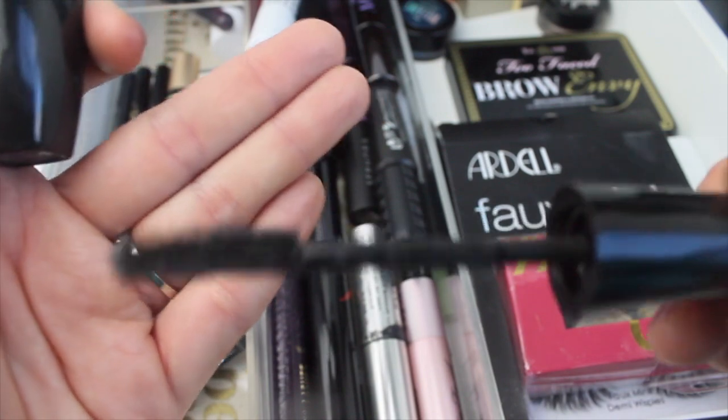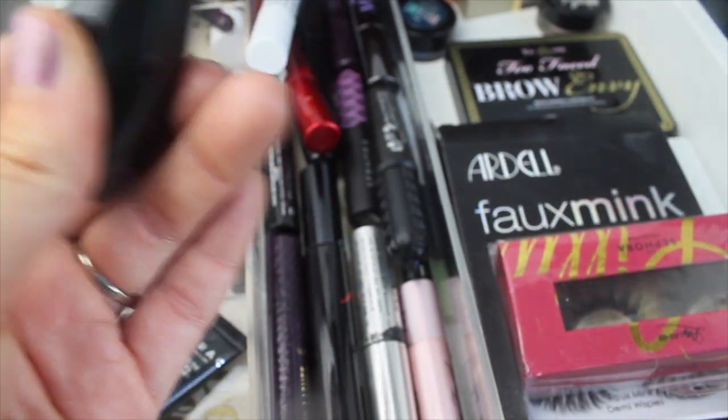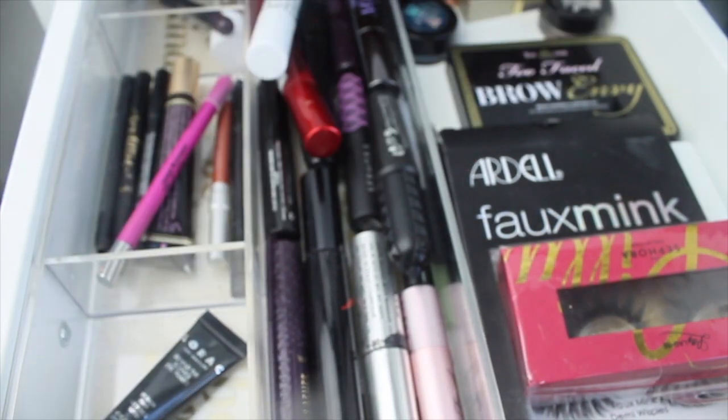It's a weird, you see that? There are no bristles on one side and just all on the other. But I love it. So I'm going to pull this.